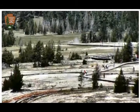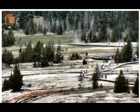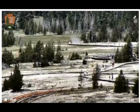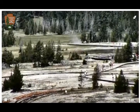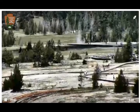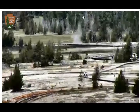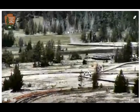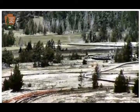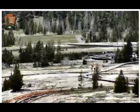But what I noticed was those lines of dead trees. You see those whitish branches there? I didn't notice that they had that many dead trees in that area. Now, the white that you see on the ground, you can see more coming out there and there in the foreground. But the white that you see is not snow. That's actually the minerals that are deposited from the steaming of the various geysers from this area of the Norris Geyser Basin. So that's not snow. That's actually the residue from the chemicals and the minerals that come out from these geysers.